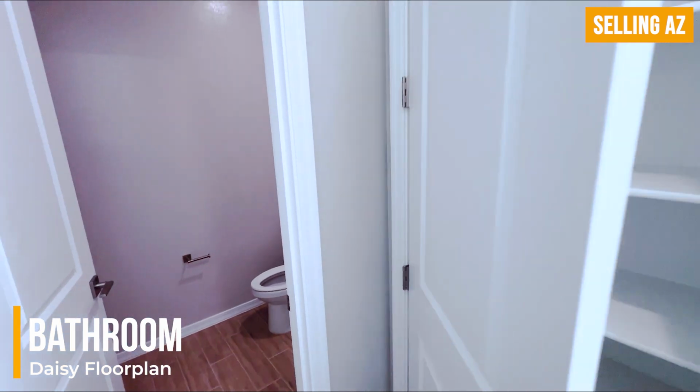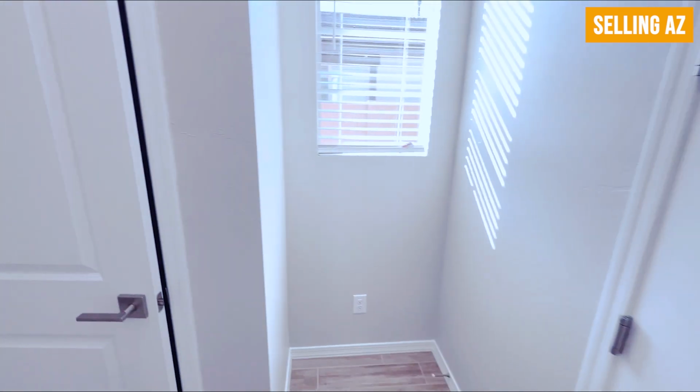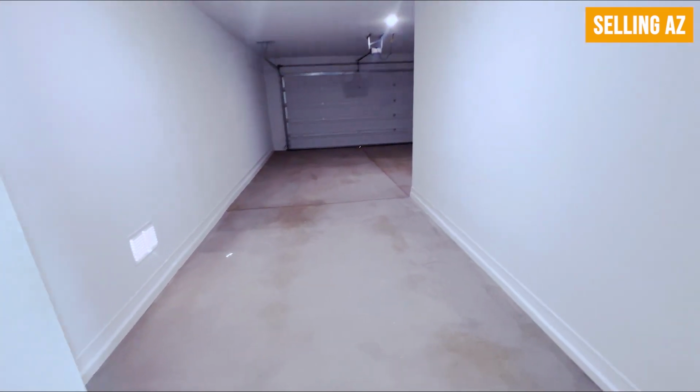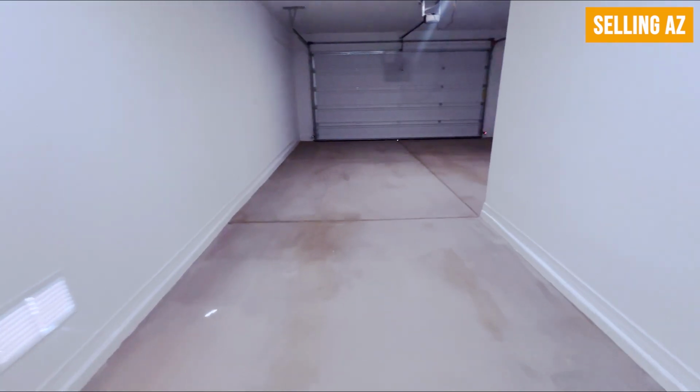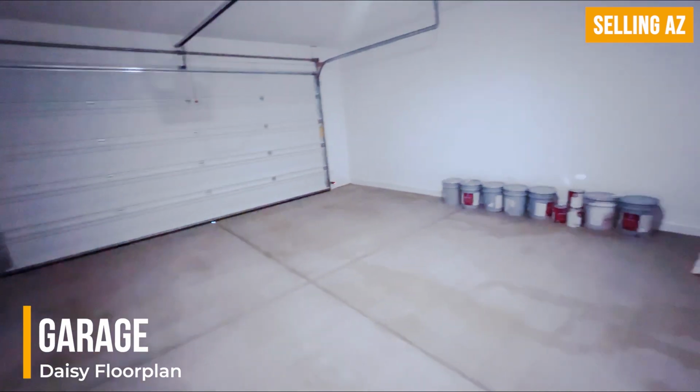And then you do have more shelving, storage closet. And then you have a 3-car tandem garage just right off of that. Okay, so here's your 3-car tandem garage. Put another car back here or turn it into a gym, home gym.